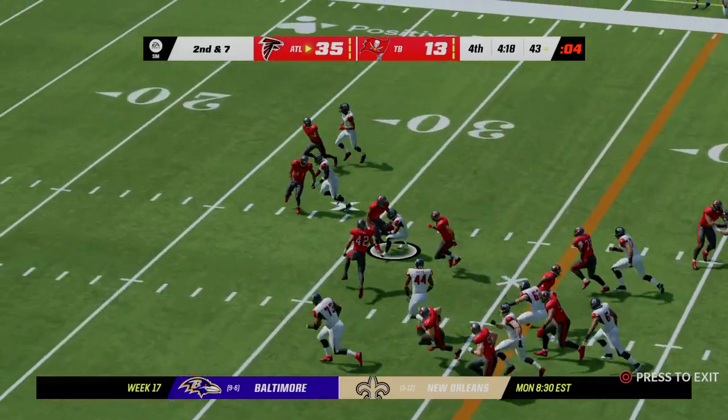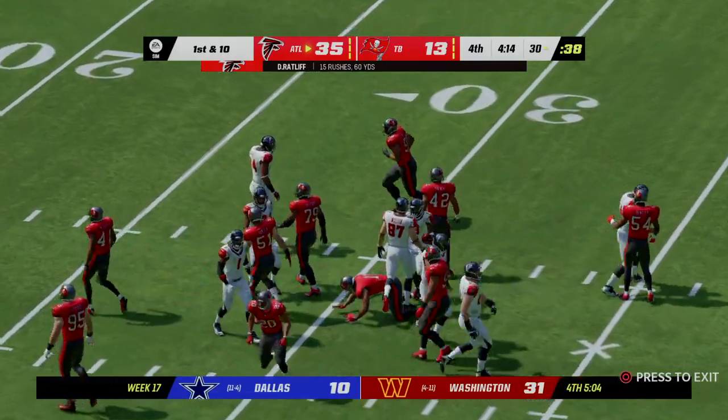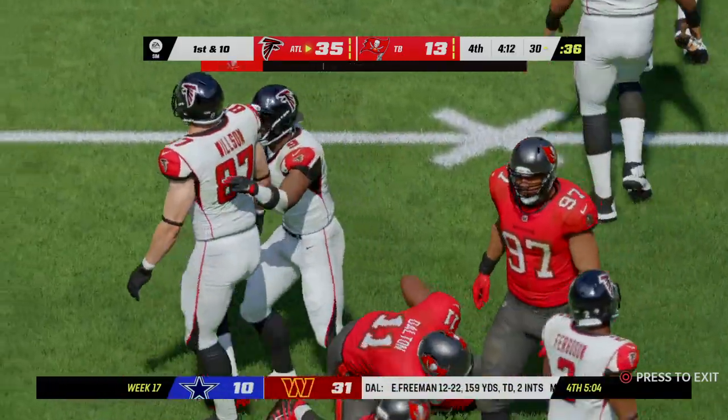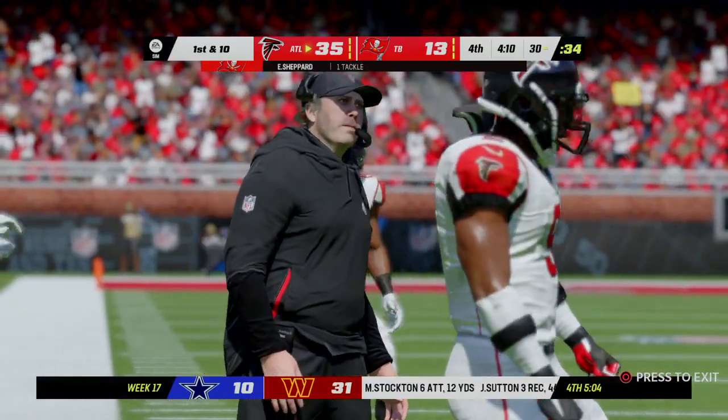They'll keep it on the ground. Ratliff. Oh, that one well designed as he'll take this down to the 30-yard line. 60 yards on the ground for him now as he's done that on 15 carries.